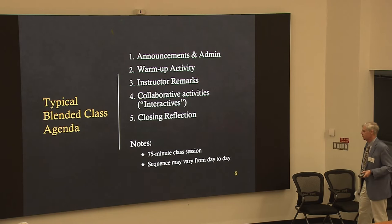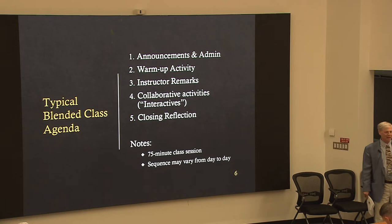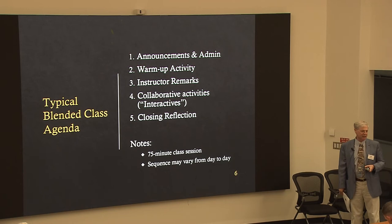All right, so here's a typical class agenda for one of my classes. We start out with what I call the announcements and admin. I try to get through that as quickly as possible. I don't do that at the end of the hour because by then everybody's exhausted or not paying attention, so I do it at the beginning. Then we do a warm-up to get everybody's head in the game. Usually it has something to do with the reading. It's not a reading quiz, but a way that the students can interact with the reading they did. It's usually a quick question or a quick exercise.